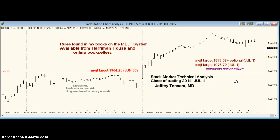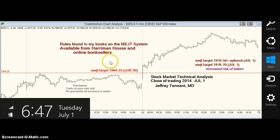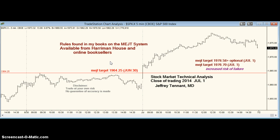Let's talk about the market action from today. At yesterday's close, I said there was a target from the mejt system of 1964.25. I thought there was an increased risk of failure, and I said if we just traded over that number slightly, it wouldn't change much. Well, we gapped over it, so the target did not fail. It was satisfied, and it was obvious early on that we weren't going to trade over it by just a small amount.